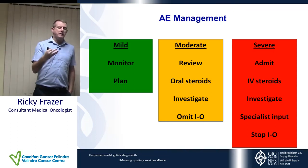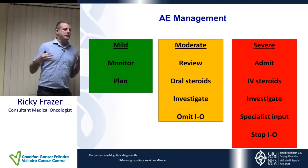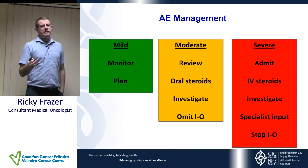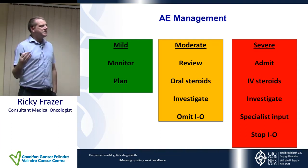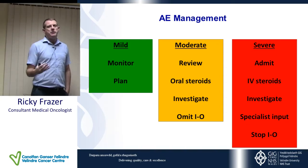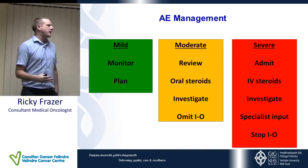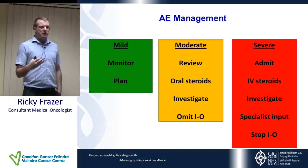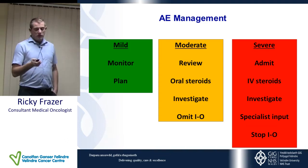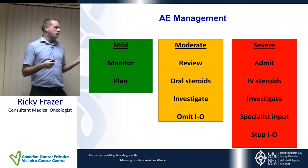So this is probably the bit that most of you are keen to know about, and importantly so, is how do we manage these side effects? In essence, my simple guide to this is, if you're worried about a patient on immunotherapy who presents with a side effect, 1 milligram per kilogram of methylprednisolone is a good standard dose that no one will criticize you for. Sometimes we'll give just oral steroids.